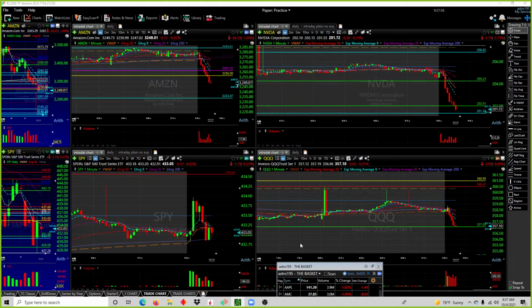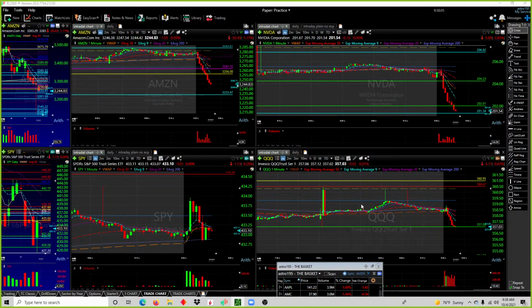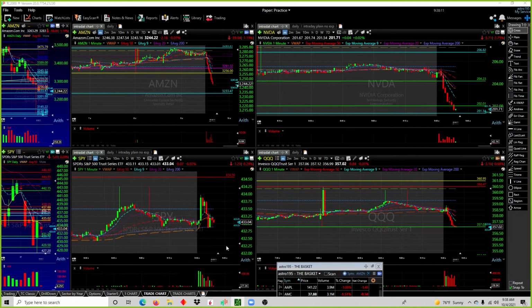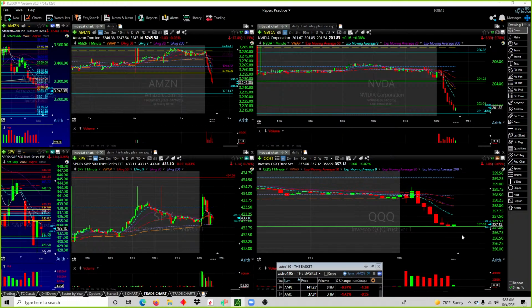QQQ is at a bounce zone. A lot of stuff are at bounce zones, guys. AMD's almost to that 109. Amazon's just absolutely tanking. I don't know how SPY's holding up here. There goes Q's. Oh, still trying to hold that 357. Cautious. Caution because of this. Caution.